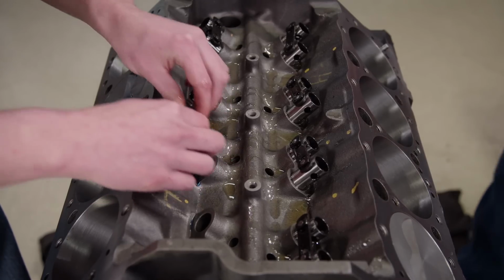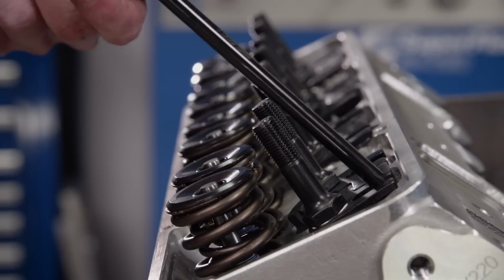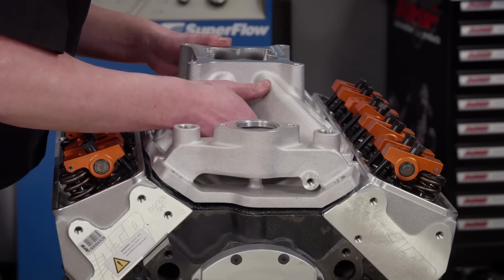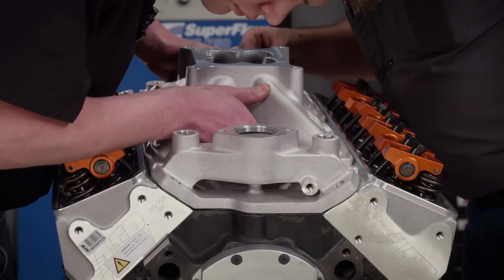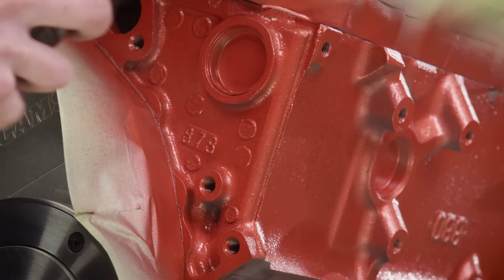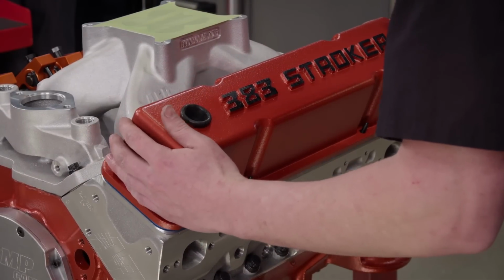Solid roller lifters were followed by AFR 220 Eliminator cylinder heads. After that, the pushrods and 1.6 ratio Harland Sharp rockers. A single plane manifold from AFR was bolted down with ARP fasteners in a black oxide finish. To give the engine a distinct look, red fire metallic engine enamel was laid over a red base coat.